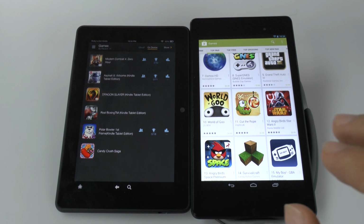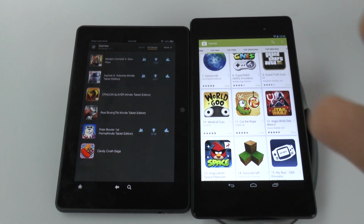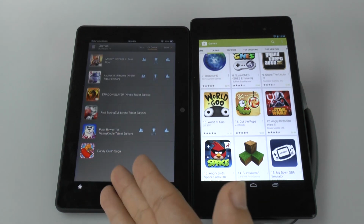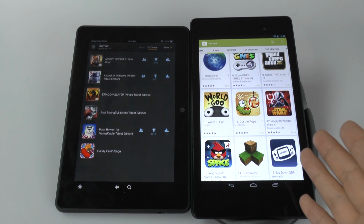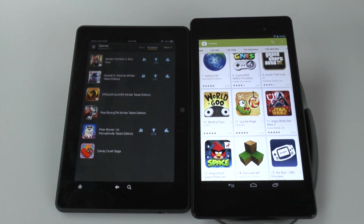However, you have the Google Play Store on the Nexus, which gives you a huge amount more games. It just really is frustrating on the Amazon App Store when you cannot find a game that you have played and liked and want to play. Whereas you have access to the full Play Store on this device simply because it's a Nexus brand and you have the Google Play Store.